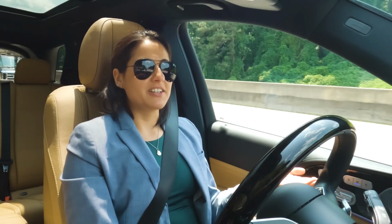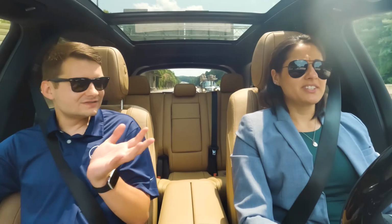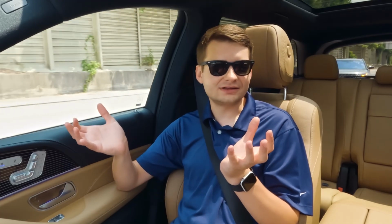There should be a lot of gas savings if you go for the plug-in hybrid. Exactly. It gives you the EV experience while still having the ability to use a gas engine.